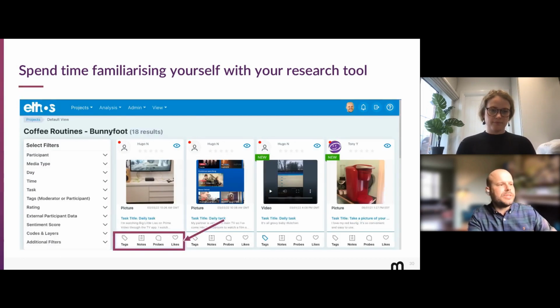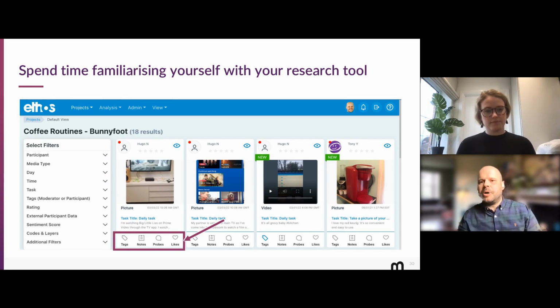So let's quickly look at an example dashboard. This is the dashboard for Ethos. There are lots of other ethnographic apps available. And I've just uploaded a few pictures and videos here about my coffee and TV watching routine. You can see I've put an arrow there. You've got the ability to add tags to the various uploads, which Julie Zoe is going to talk about in just a minute. And there's an option to probe the participant for more information about their post.